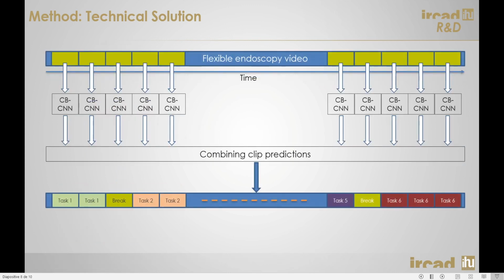In a second step, the predictions from each clip are combined to make a final prediction. We exploit the fact that tasks are normally performed in a specific order, for example, clipping before cannulation. This ordering allows us to achieve better robustness compared to using only the clip predictions from the CNN. In particular, it helps significantly when the endoscope does not have a clear view of the apparatus.